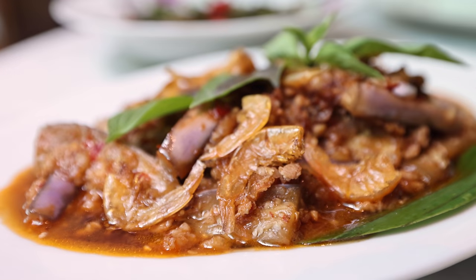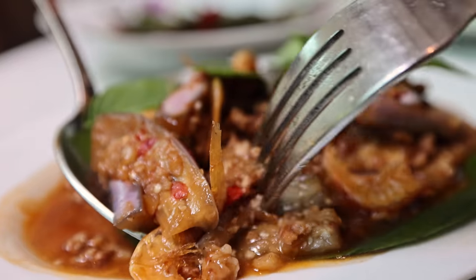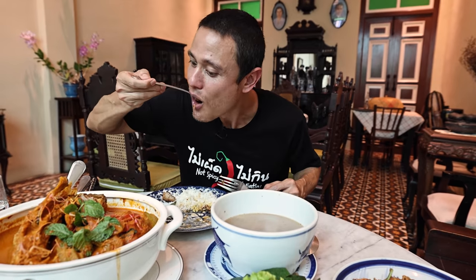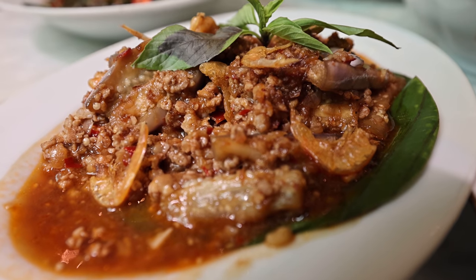And then we also got an eggplant dish, purple eggplant. I think there's minced pork, there's dry shrimp in here. Mmm. That's awesome. I think there might be some shrimp paste in there too. I love how it just all melts together though.